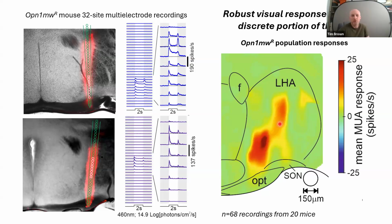What was more surprising to us was that if you look at the responses that we get, often there's a burst of firing when the light goes on, and that decays within a second or so, and then another burst of firing when the light goes off. But this is really different from what you might generally expect of the hypothalamus, right? There's minimal evidence that cells here are encoding steady state light levels, in which case you'd expect firing to remain high throughout the duration of a light step. So you see that occasionally, but not as a rule.